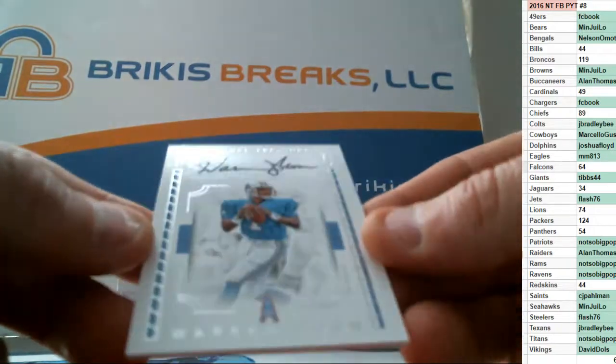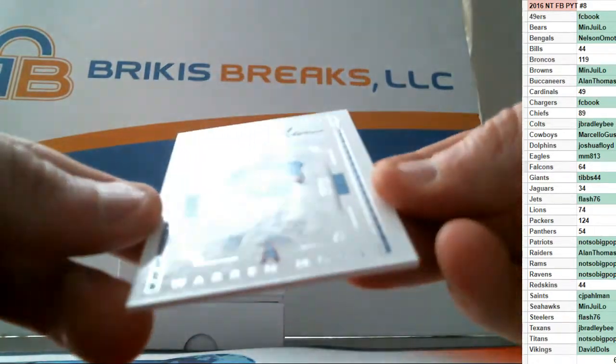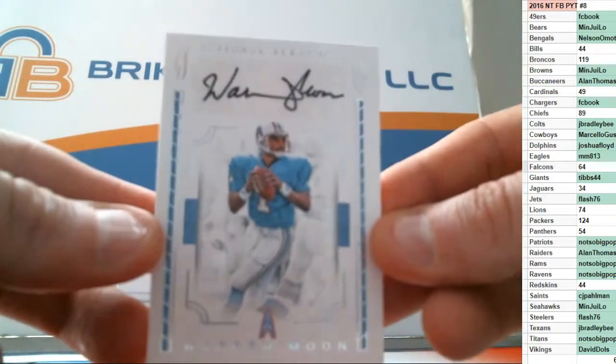Numbered to 25, we got a Warren Moon auto for the Titans, Papa. Old school. 25 of 25 on that one. For the Oilers, going to the Titans. Warren Moon auto for Papa.